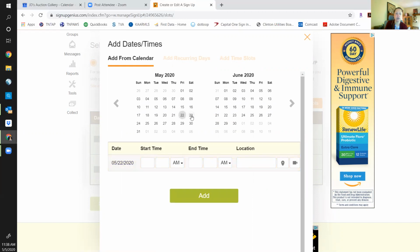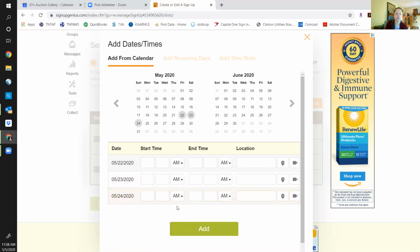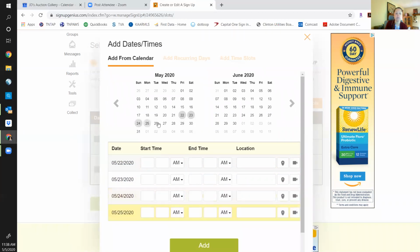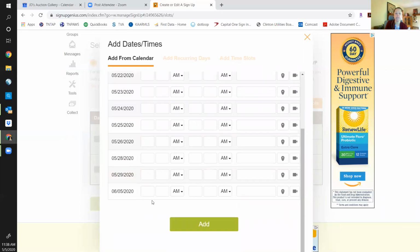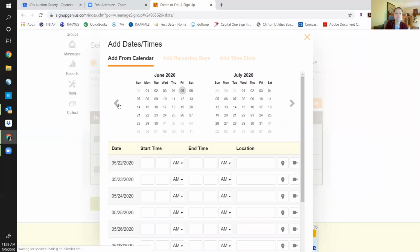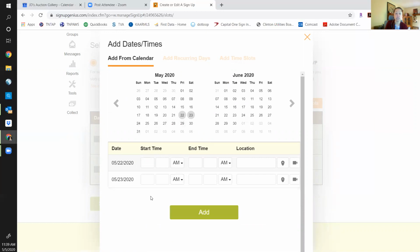We're just going to add the 22nd and 23rd, and actually, let's keep it really simple. Let's just do 2 days. You can add as many as you want, in any order that you would like, and they'll show up just like this. It's pretty self-explanatory, pretty simple. But for our sake, we're going to keep it really, really simple and just do 2 days.